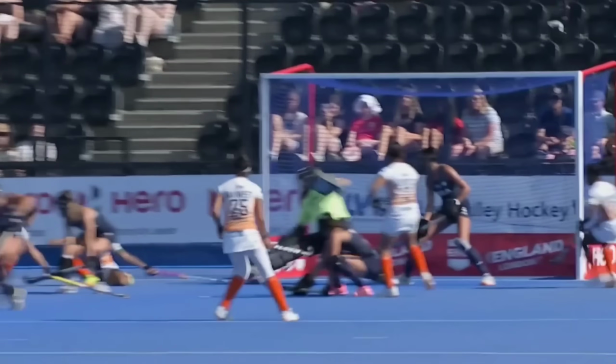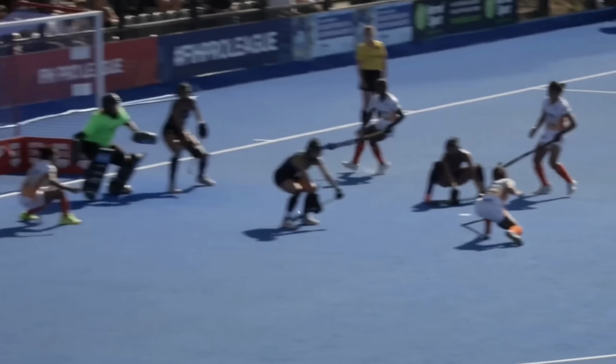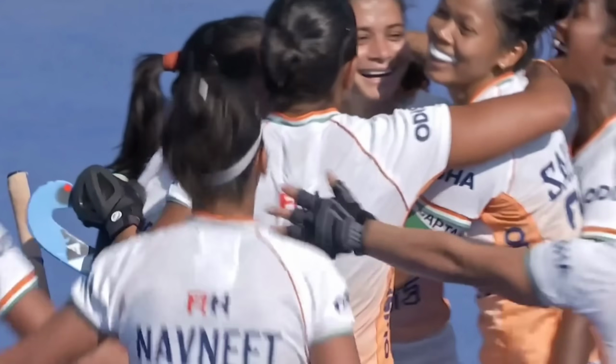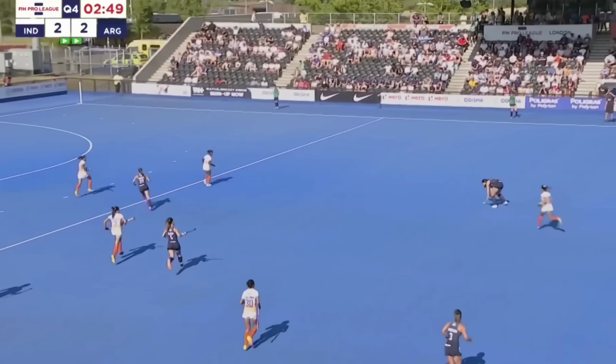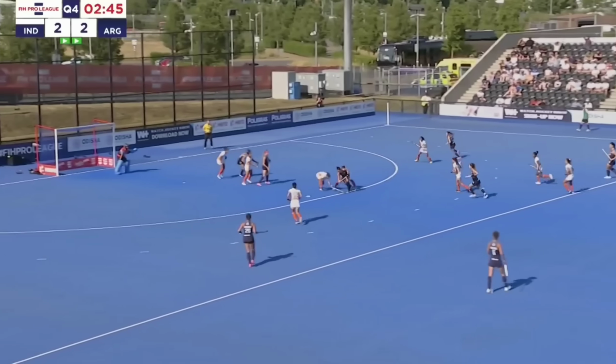And India have pulled it out of the bag. They're level with 4 minutes and 18 seconds remaining. What a penalty call. She had much more time on that occasion, and she makes it stick. Well played for Alonso. That really needed to come out of the channel. Try and open up the other side.